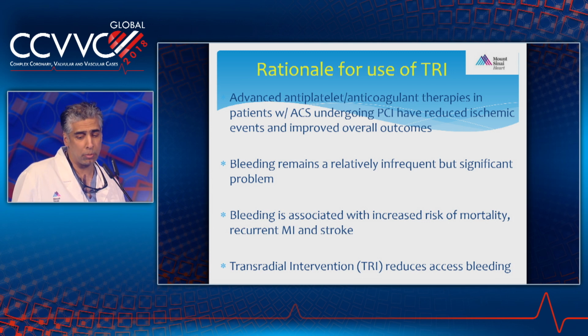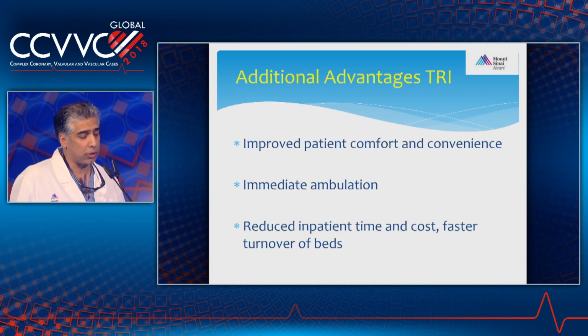The rationale is obviously we use a lot of blood thinners. Bleeding remains an important problem. And when people do bleed, as we'll see, there's not good outcomes, and transradial intervention reduces bleeding. Of course, patients prefer this. I can ambulate immediately and often leave the hospital faster and save money.